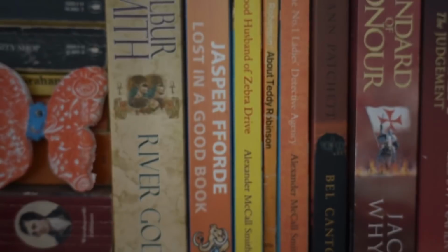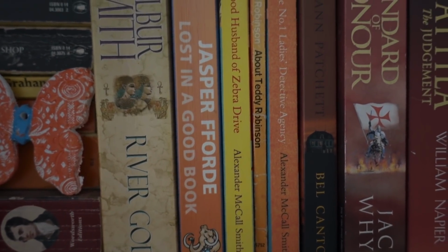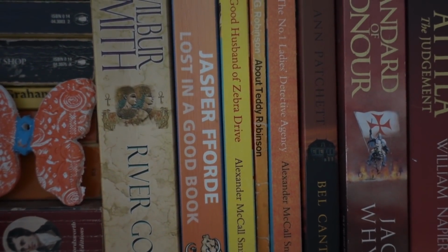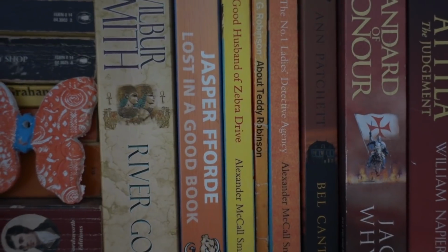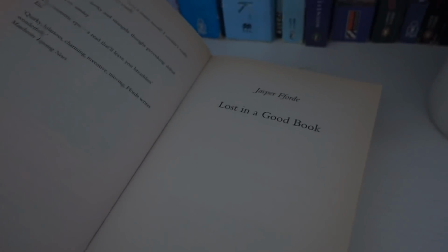Yeah. But going on here, Jasper Fforde, Lost in a Good Book. Such a good idea for a book. I absolutely loved it. And because I think it was this one, this is one of a series. I don't think Lost in a Good Book is the first one. Let's have a look. No, it is, I think.